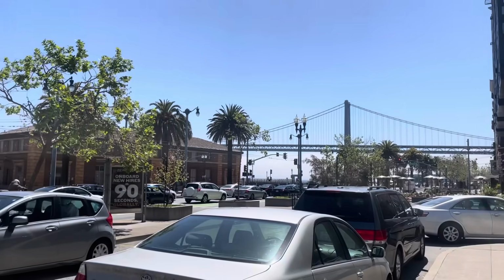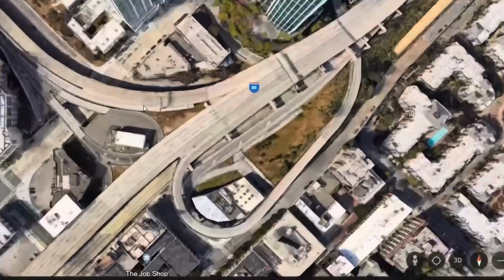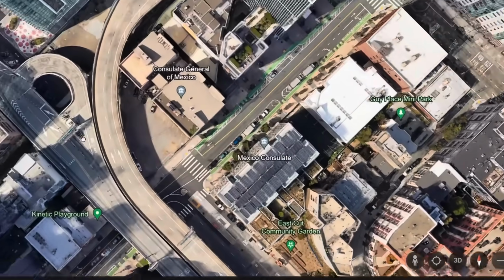This bus deck connects directly to the San Francisco-Oakland Bay Bridge. The connector bridge is the only way in or out. There is no access to street level or the city of San Francisco itself. That's why most Muni buses leave from downstairs.